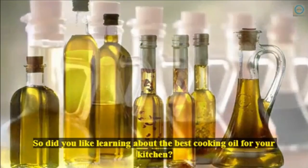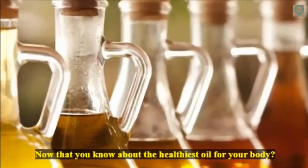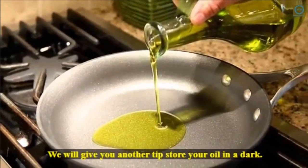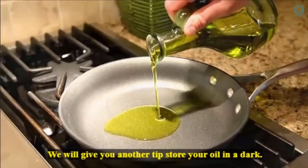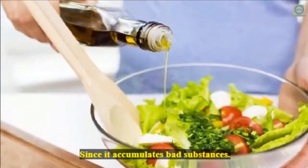So, did you like learning about the best cooking oil for your kitchen? Now that you know about the healthiest oil for your body, we will give you another tip. Store your oil in a dark place and never reuse it since it accumulates bad substances, okay?